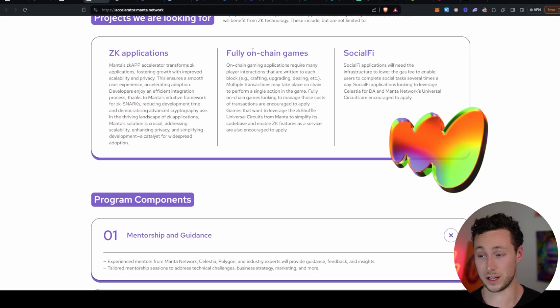They're also looking to bring a lot more on-chain games onto Manta. And one of the things with on-chain games, it's been thought of as a way that could bring a lot of new consumers into crypto. However, on-chain games usually involve a lot of microtransactions, and you really need a network that's scalable with very low transaction fees for that. And then finally, they have SocialFi.